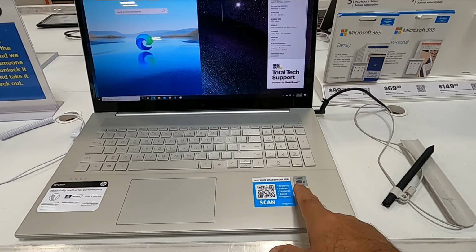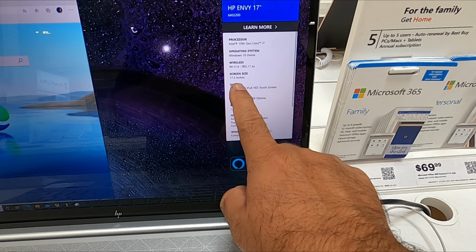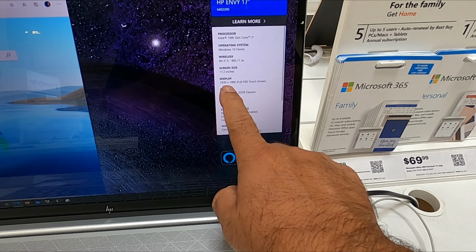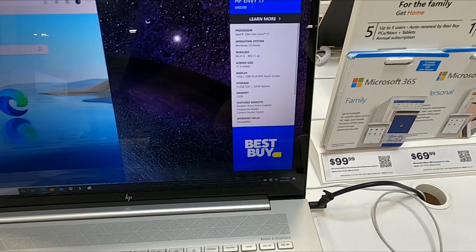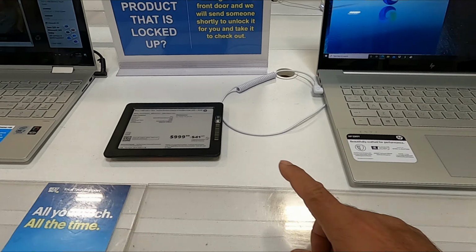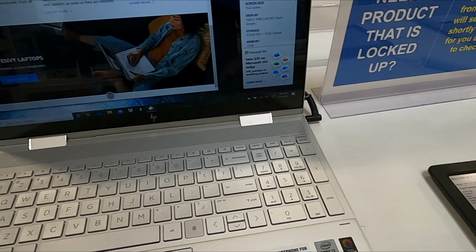I kind of like this one. It's Core i7, Windows 10, screen size 17, Full HD, storage is 512 solid state drive. I don't know what the price is, but the same thing in 15 inch is like $1,000.